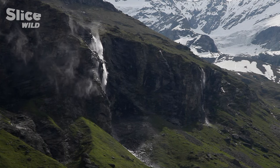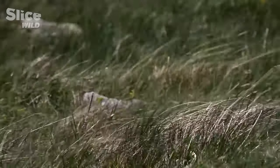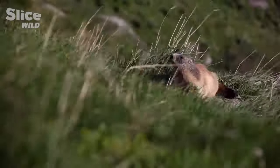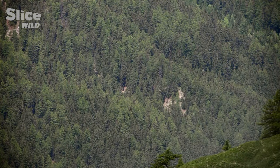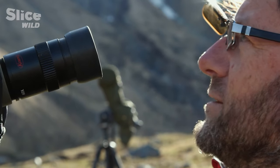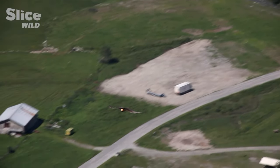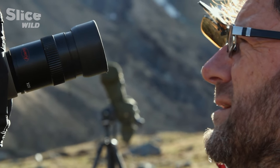I went up one morning alone. It was in summer and it was fine, but there was a lot of wind. I saw a lammergeier very, very low in the valley. The more time passed, the more it advanced and the higher and higher it got, to end up almost at my altitude. In fact, he kept coming.